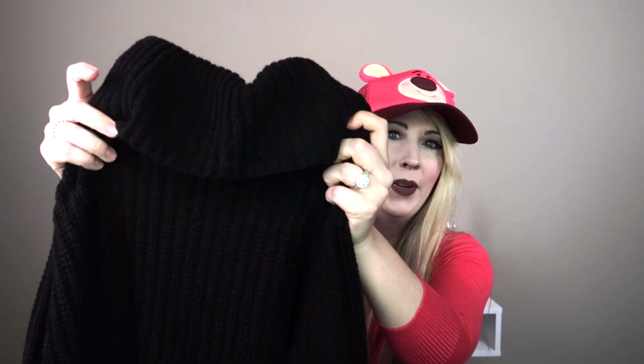I had to go as Kylo. I'm gonna insert the footage here for you in just a second, but I'll give you a close-up. So it's a loose knit sweater with a very loose turtleneck, so it kind of hangs, and it's really, really cute. I love this sweater.